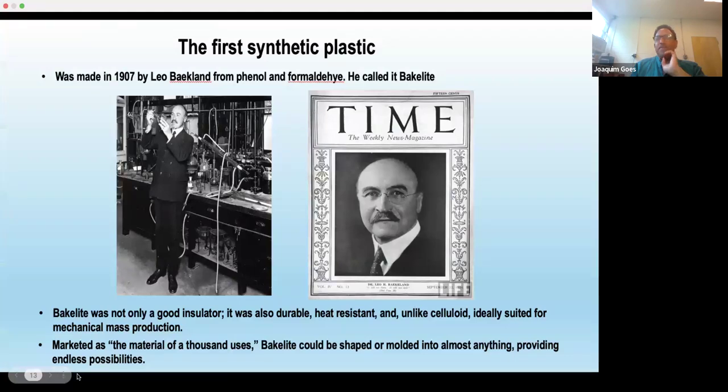So I'll give you a little bit of the history of plastics. The first plastics were made in 1907 by this person who lived in New York, in Washington Heights. This Leo Baekeland, as a young kid, used to work in his father's pharmacy. His father was a chemist, and he had a little laboratory at home.